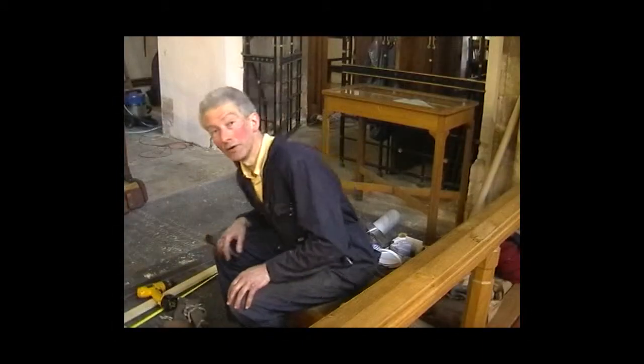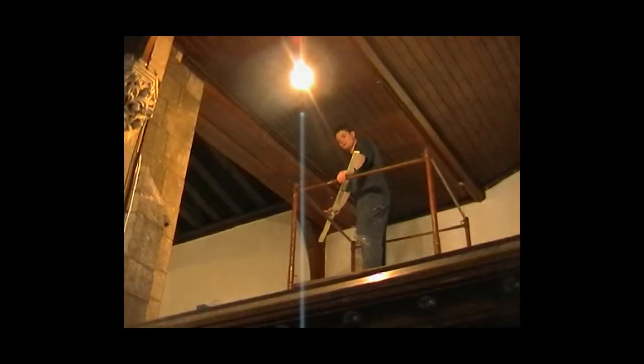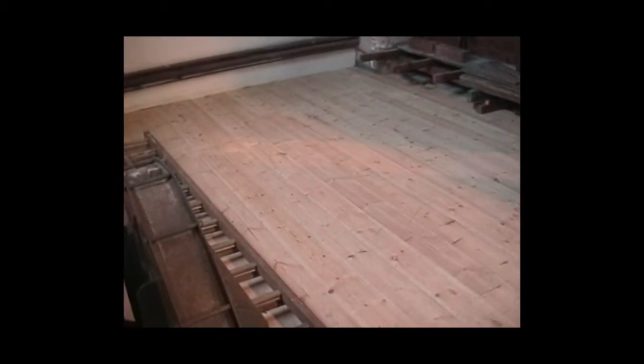Right, well the first task we have to do, in fact, is to line the inside of the roof. There has been some rain damage in the past, it's supposed to have been repaired, and I'm sure it has been, but in case any drip should come through, we shall line the inside of the roof with a corrugated plastic. And then after that, the task of assembling the organ begins.